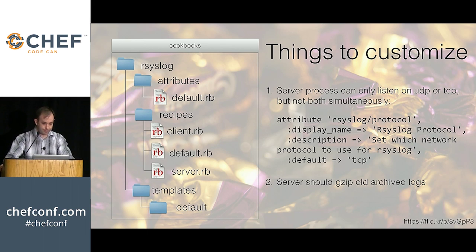First off, if you look at the cookbook documentation, there's an attribute that you can set as to whether or not you want to be using the TCP or the UDP protocol for your syslog server, which one you're going to be listening on. It turns out that rsyslog can actually listen to both. In our particular case, we have some services that need to be using TCP and some that need to be using UDP, and I didn't want to stand up a second server just to have that happen. So I want the ability to listen on both UDP and TCP.